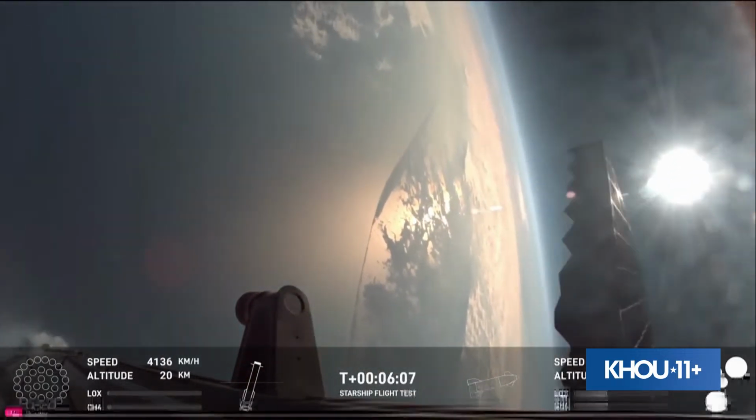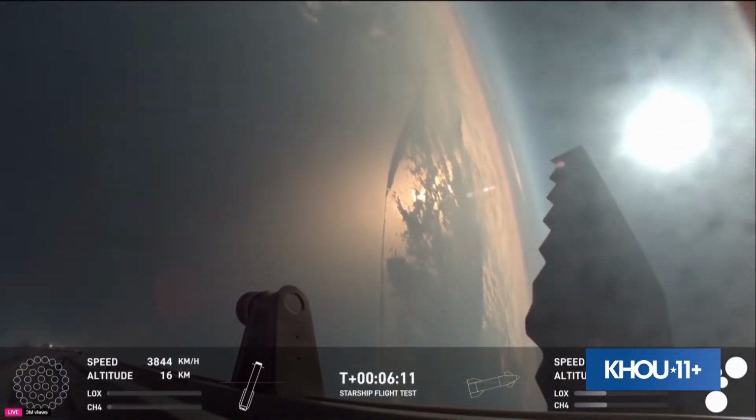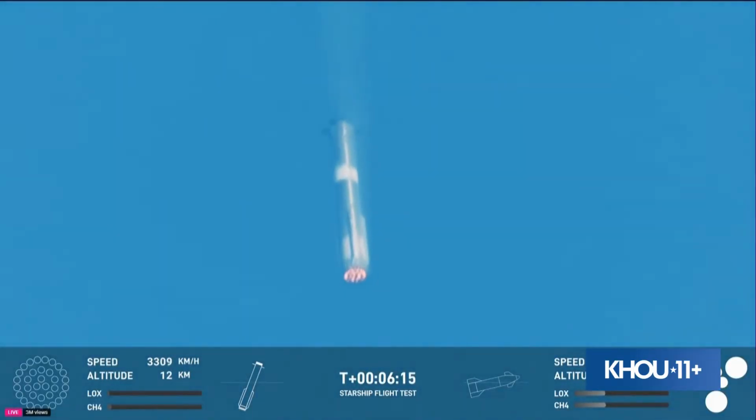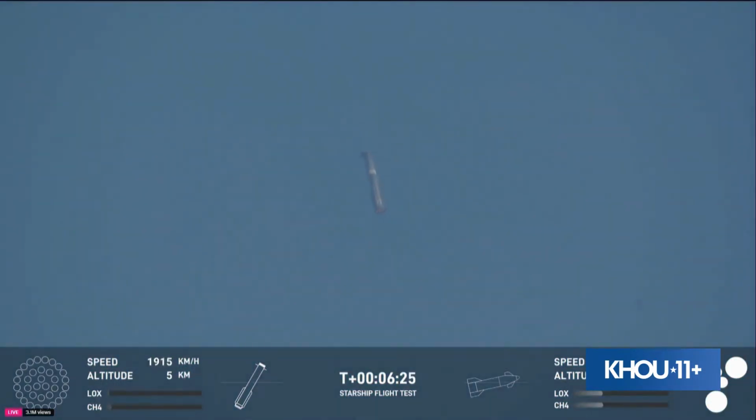And what you're seeing on your screen is a view from Super Heavy as it's making its way back down to Earth. Yeah, once again, we are attempting an offshore landing of the Super Heavy booster. So we have seen this before, and it is still very fun to watch it come down for a soft splashdown off the Gulf Coast of Texas. We can see it there re-entering.